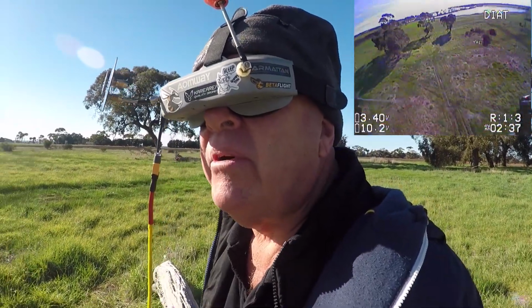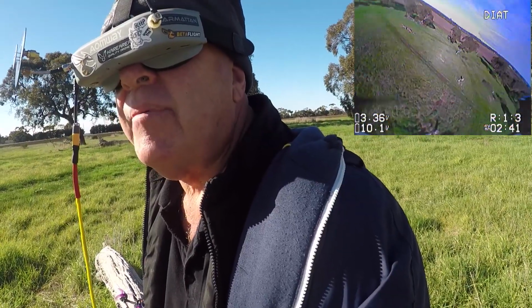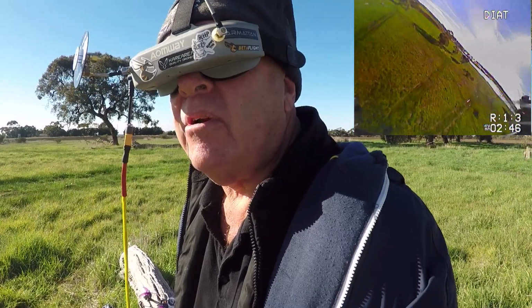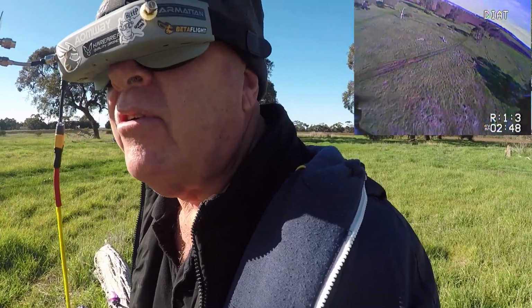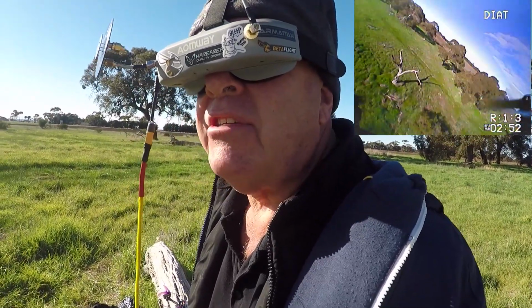Yeah, look, I like it, but how much is it? About 130. Oh, geez, it's cheap enough. I like the frame. I think that if you wanted to spend a bit of time tuning this, it would be a great little quad. But as it currently stands? As it currently stands, it's not a great little quad.